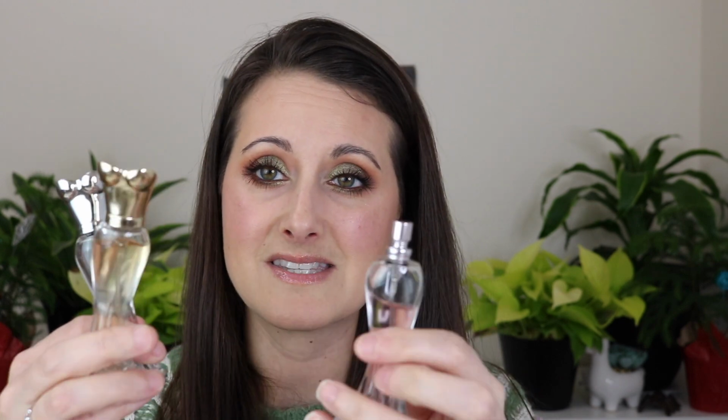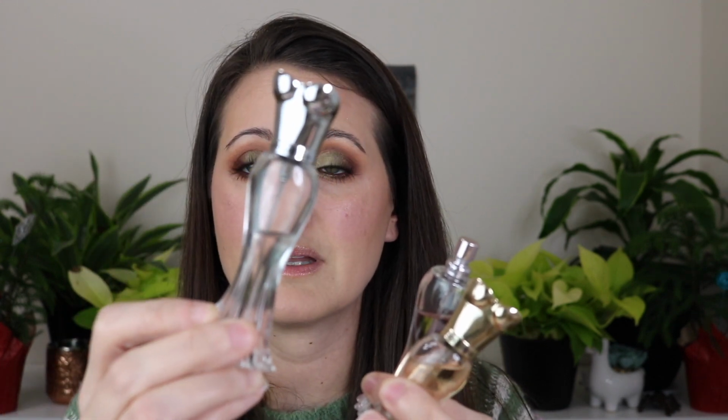I'm very glad I only paid $6 for it because she packaged them horribly, and in transit, the Gold Rush leaked. The Platinum Rush leaked out at least halfway, and the bottle broke because she literally just threw them in an envelope and no bubble wrap, nothing. They were just clinging around in there.